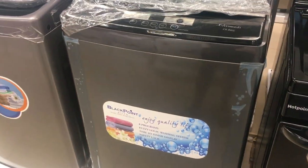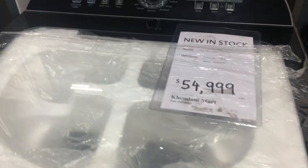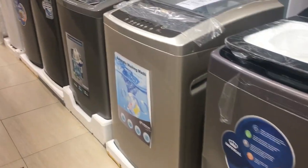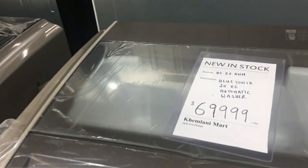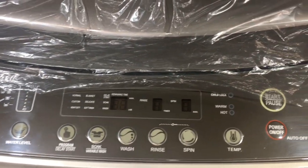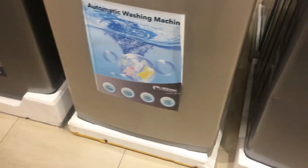All right, and here are some washers. Top loading washers, $54,999 with different types of speeds. I'm gonna zoom in and show you the details of the washers, so don't worry. All right, so prices vary, as you can see, depending on what you want in a washer. But they have really good washers, as you can see.